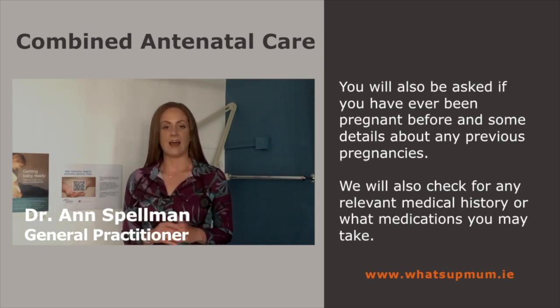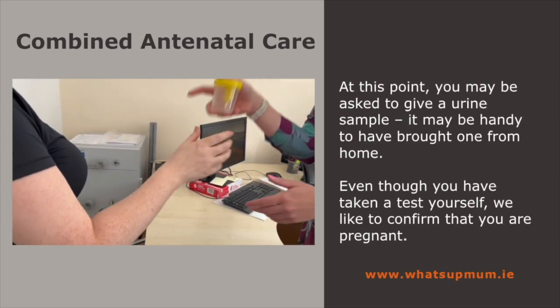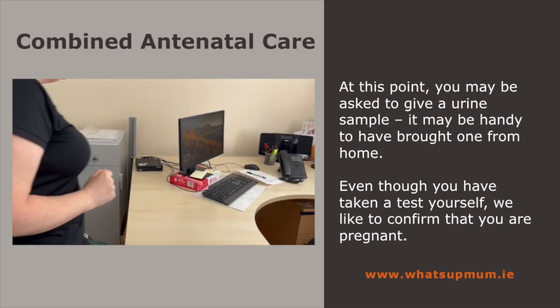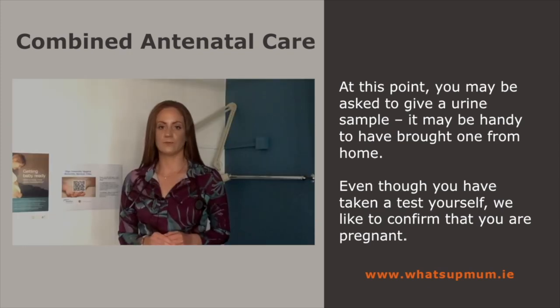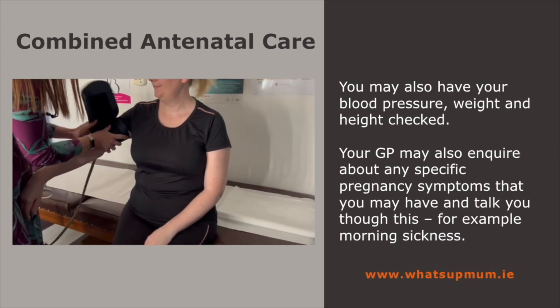You will be asked if you have ever been pregnant before and some details about any previous pregnancies. Usually, depending on if you are well known or not to the GP who you attend, we will also check for any relevant medical history or what medications you may take. At this point, you may be asked to give a urine sample. It might be handy to have brought one from home. Even though you have taken a test yourself, we like to confirm that you are pregnant. You may also have your blood pressure, weight, and height checked.